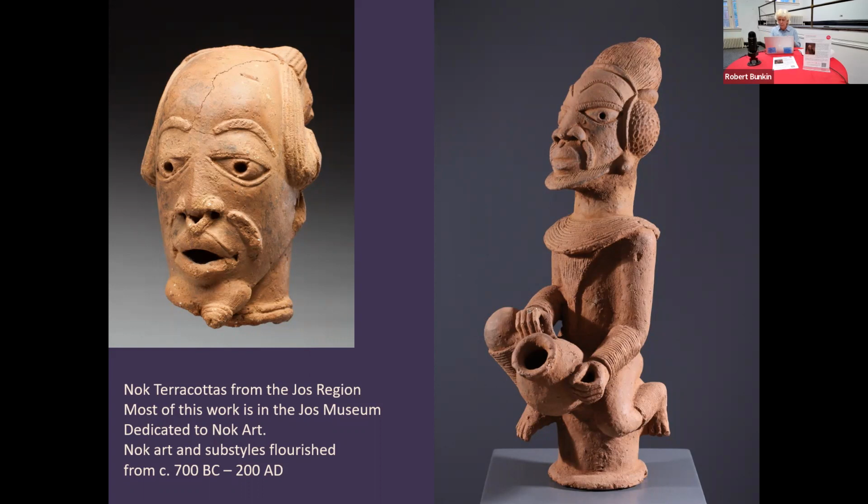It was done by the coil method, which probably everybody's familiar with, because every kid has a chance to make a coil pot in school, usually. So literally you sort of roll out pieces of clay, and you connect them to a circle, and then you build on that, and then you can smooth the walls to get rid of all the seams, and you get a cylinder that way. So both of these, the head and the figure, would have been fashioned using a coil method.